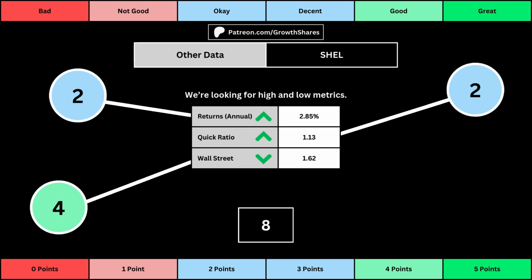Usually it's 10 years, but if the stock doesn't go that far back, we go with the earliest data up to 10 years. The quick ratio is basically how easy it is for the business to pay off its short-term obligations. We want that high so that it's easy to get rid of those debts. And then Wall Street is the average consensus rating Wall Street analysts give the stock, from a strong buy of 1 to a strong sell of 5. Again, the better values get a higher point total.